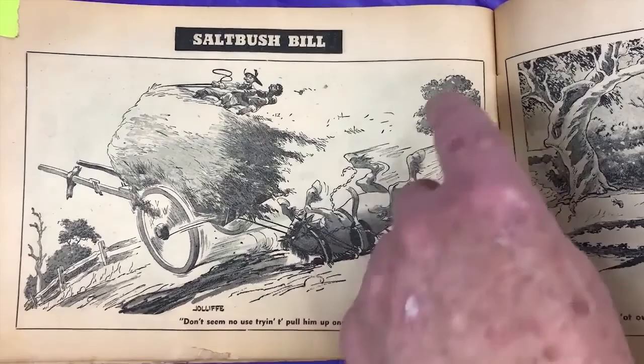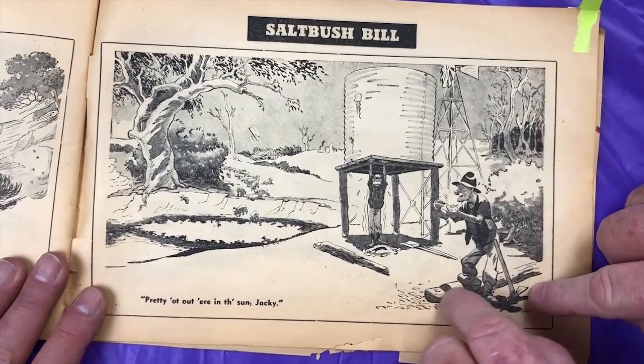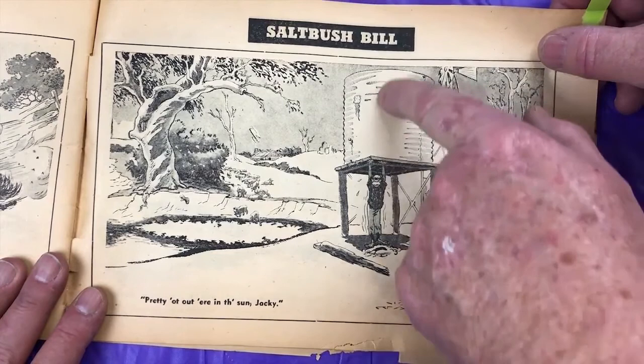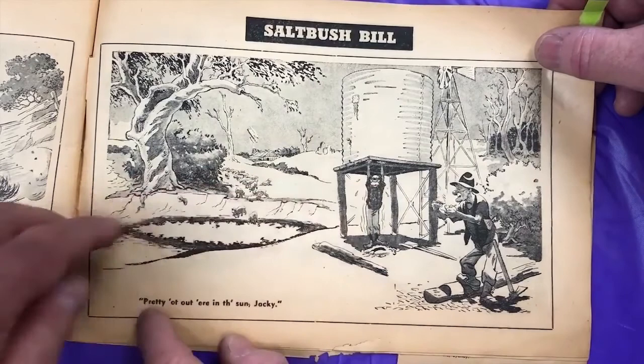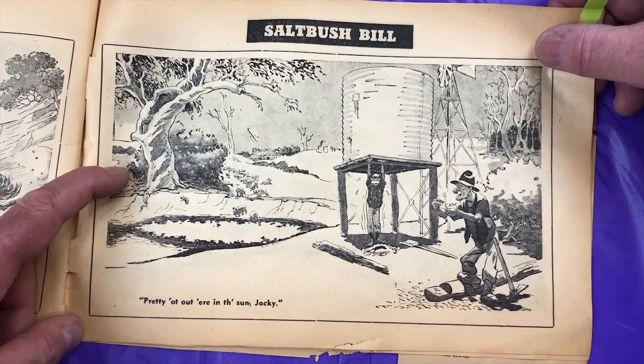And here he is taking a break. He's lighting his pipe, resting, while he chops out the little corner because he's replacing the stump. And he's got Jackie holding it up, that's the water tank, obviously full of water, because that's dry. This bloke doesn't look very happy. No, he's under incredible strain because there's the old rotten one. Look at that gum tree. But then he says, it's pretty hot out here in the sun, Jackie. And Jackie's actually struggling here in the shade because he's lifting all that weight.